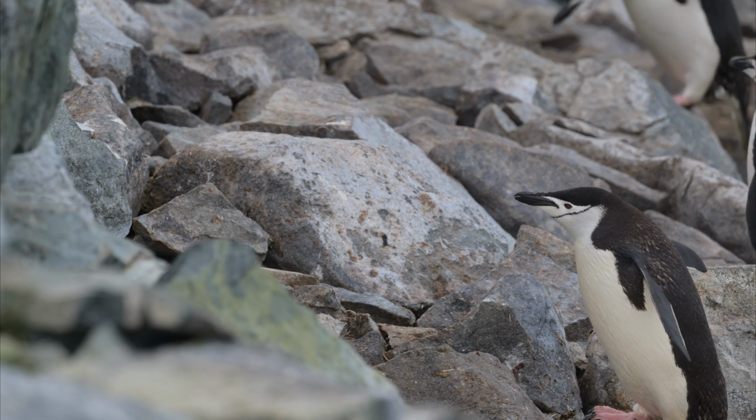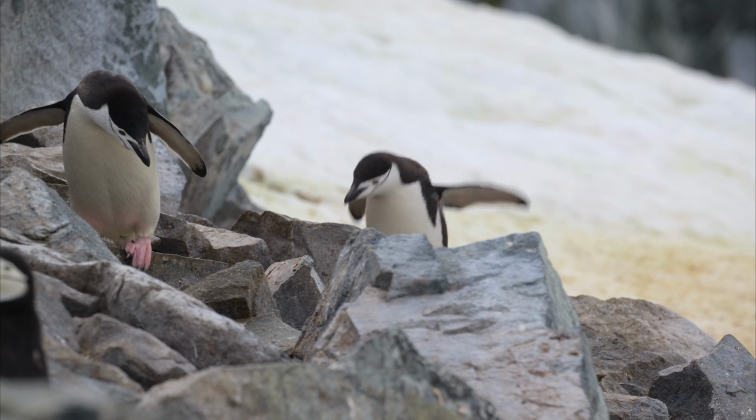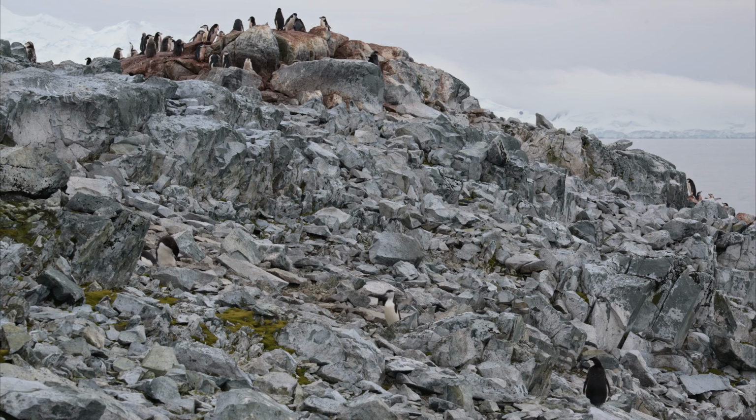At Palaver Point, another penguin highway was transporting Chinstrap penguin parents with bellies full of fish and krill from the waters down below to their chicks high up in the rocks.